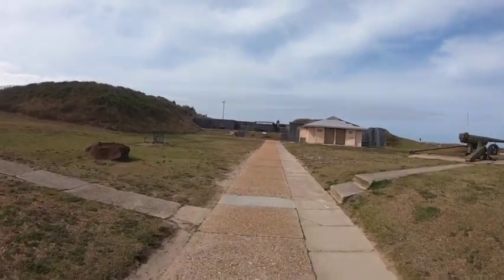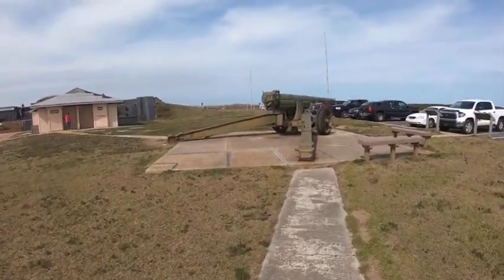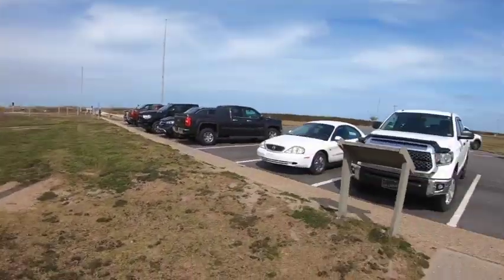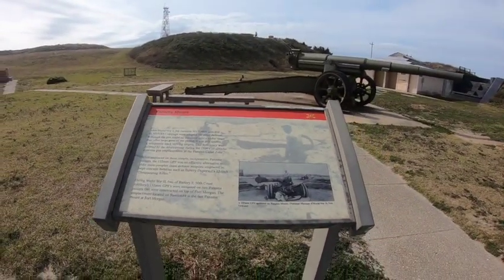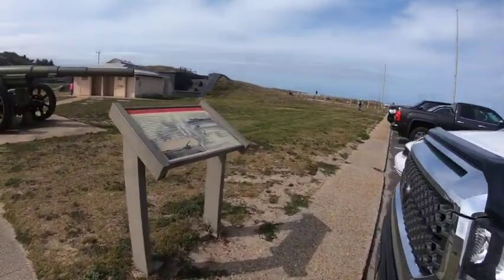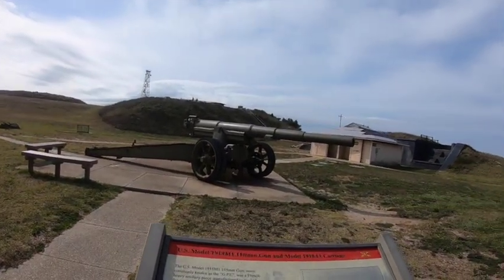Battery Schenck is behind us. It's one of the batteries they had some of these large guns at. We'll go up there in a minute. Check out this big gun. U.S. model 1918 M1 155 millimeter gun and A1 carriage. Pretty wild.